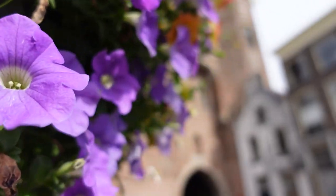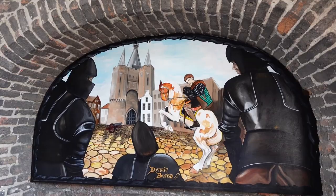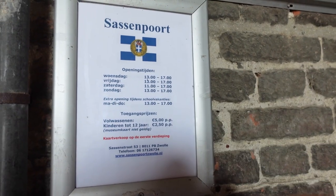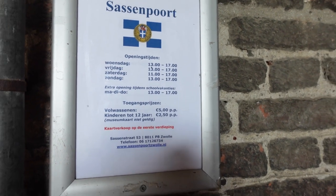We have now come to what is probably one of the most iconic landmarks here in Zwolle, and that is the Sassenpoort. Well, it's basically this huge tower. I think you can visit the inside. I'm not sure, but let's find out. It seems like it would have been open yesterday and it would be open tomorrow, but not today, as today is a Thursday. How unlucky.